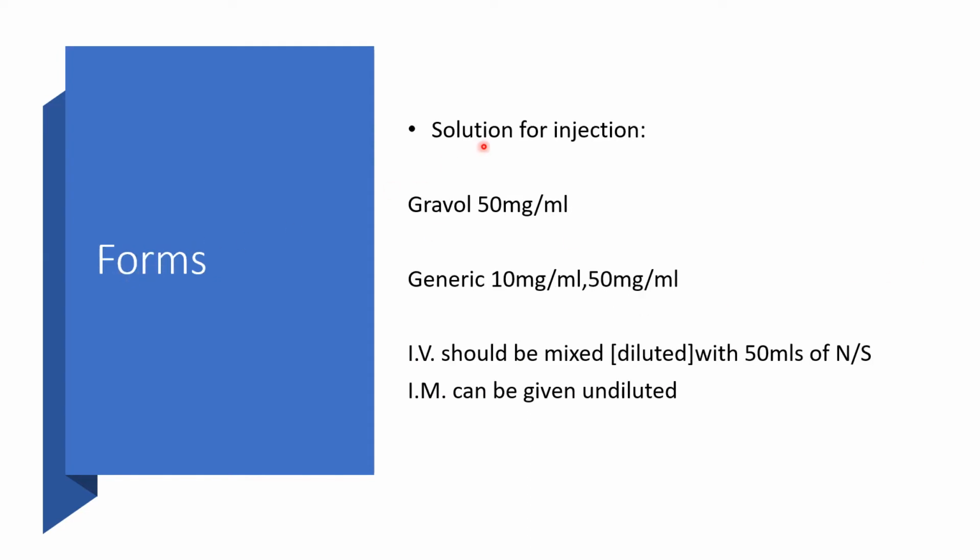Forms can appear in form of solution for injection. In that case, might be Gravol 50 mg per ml, or generic form of dimenhydrinate as 10 mg per ml or 50 mg per ml. When you need to give it intravenously, please, it should be mixed with at least 50 ml of normal saline, but you may give it intramuscularly undiluted.